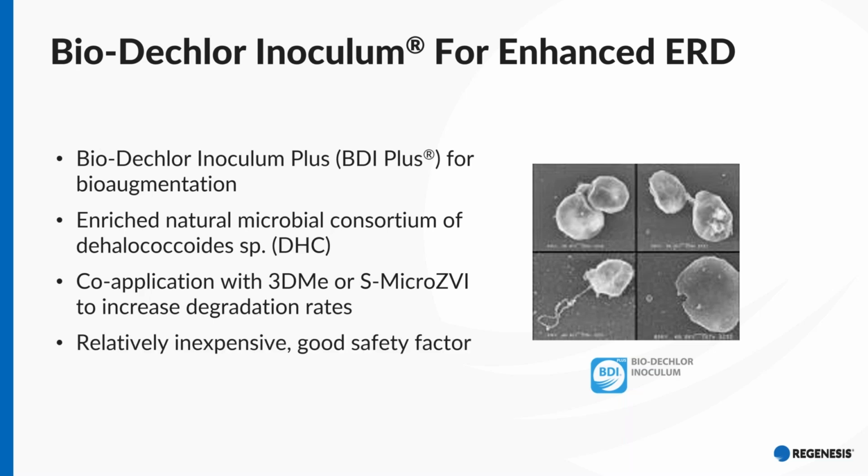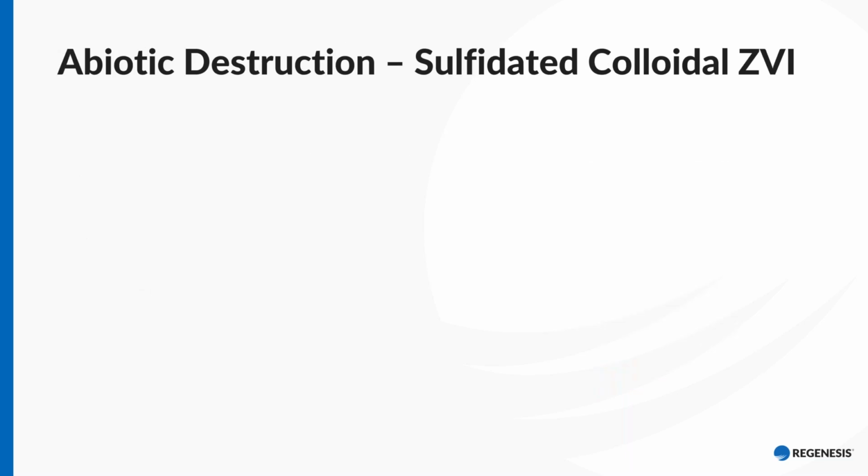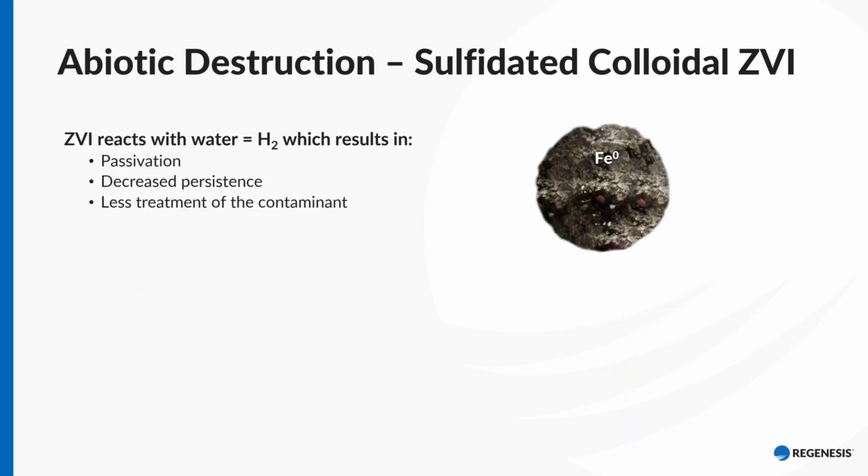But it's relatively inexpensive. We don't put a lot in, and it's a really good safety factor. But the heavy lifting for destruction of what we talked about today was S-microZVI. The challenge with the ZVI is that when you just add iron, it rusts. And when it rusts, it passivates, and you have a decreased persistence and less treatment of the contaminants.